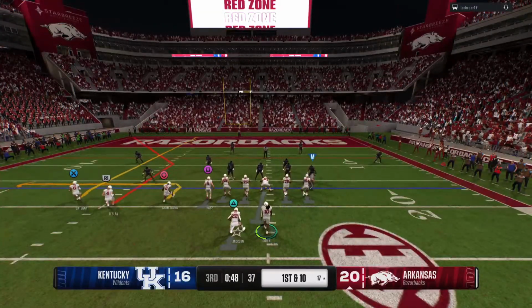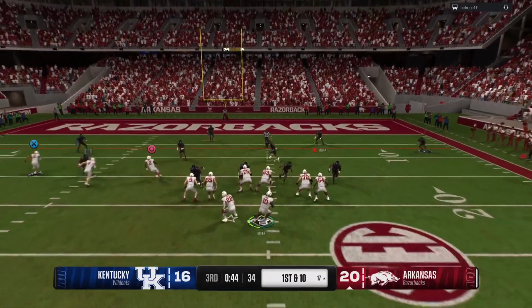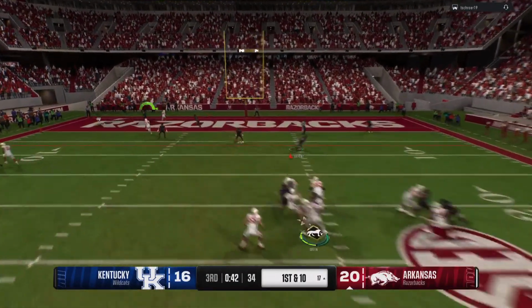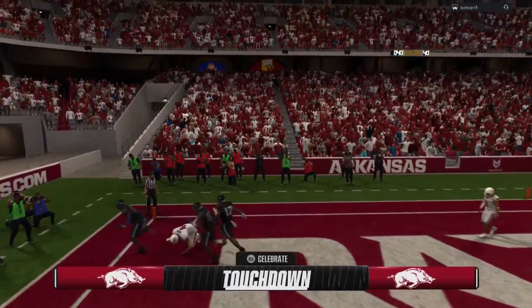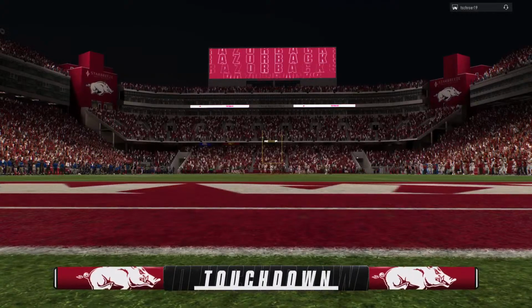And the Razorbacks will snap it on 1st and 10. Looking to pass inside the red zone. Lets it fly. And makes the grab in the end zone. Touchdown, Arkansas.